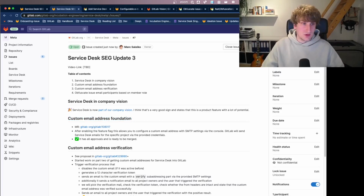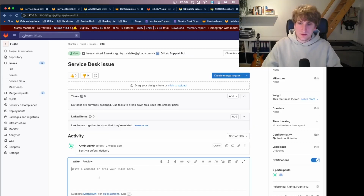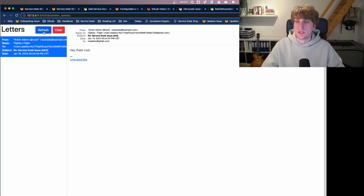I want to give you a short overview of what actually happens there. We have a Service Desk here, and the default behavior would be that it will be delivered in this dev environment via letter opener, but normally just over your normally configured email address. We should see that via the default settings. So in this case, in the development environment, this is an example.com address.